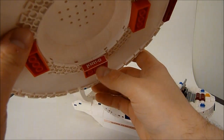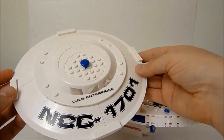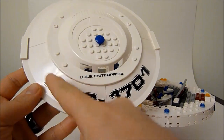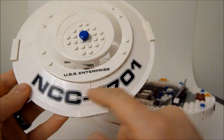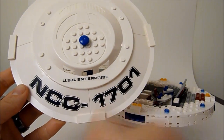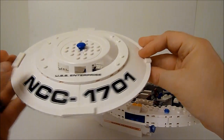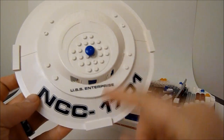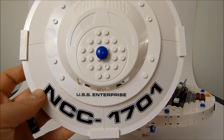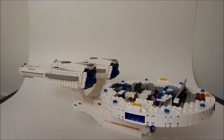Oh, you've got the Kre-O logo brick here under the saucer top as well. You can see the NCC 1701. This is actually printed on. This is not a sticker. I was very pleased about that. This part here where it says U.S.S. Enterprise, that is a sticker. But that's not terrible. It's small. It was a pain to put on because you're trying to center it, which I obviously did not do all that successfully. But yeah, it came out looking all right.